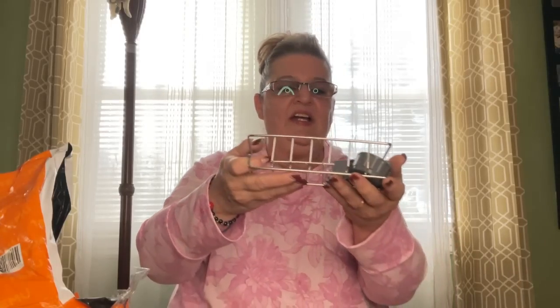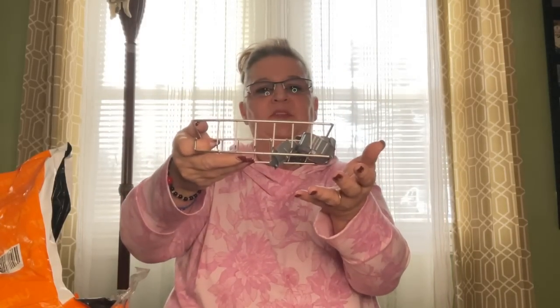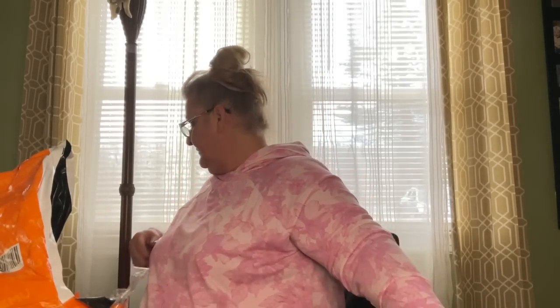There's quite a few items in here. So this is actually, there's pieces over here, but this hooks up to the sink. So it'll hook up right to the neck of the sink, so that way you can put a sponge there, soap or anything like that. And what did I pay for that? $3.49 is what I paid. And I did get two of those.